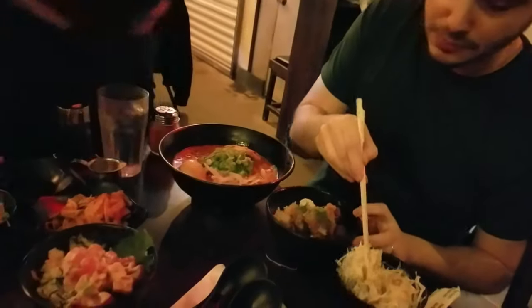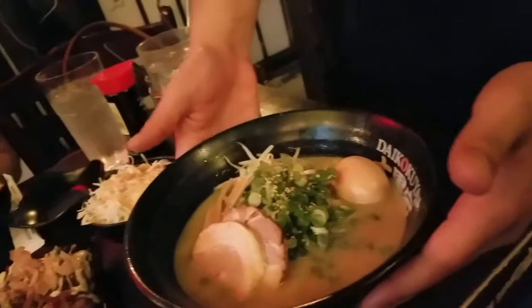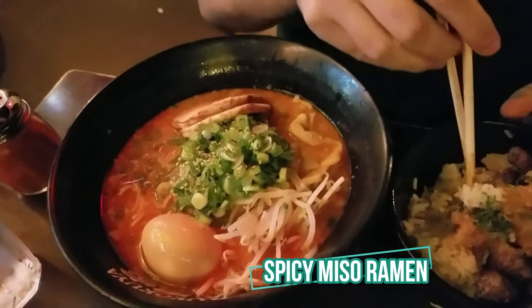Wow, our soups are here already? So what do you got here? Ribeye steak bowl. Full of ribeye steak and rice. And you have the spicy miso ramen.